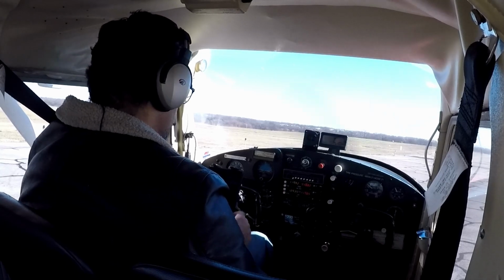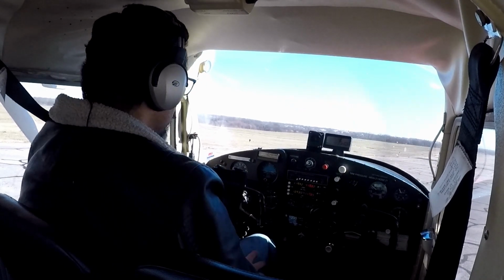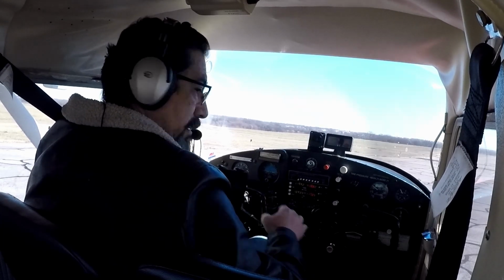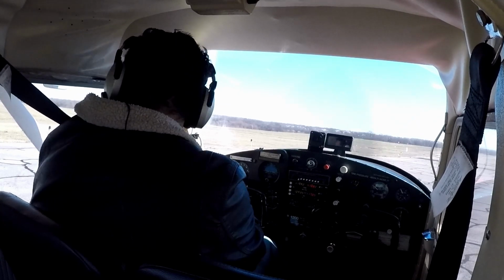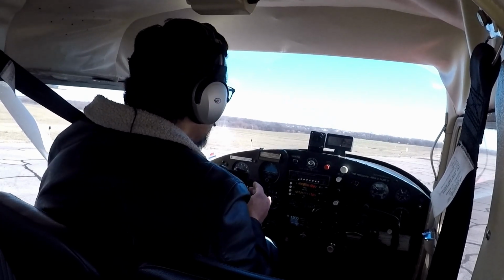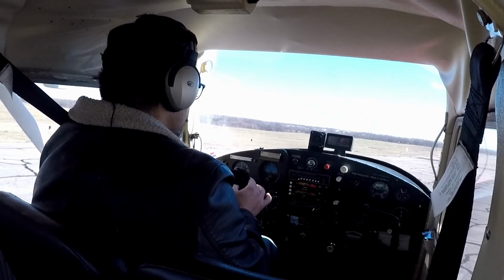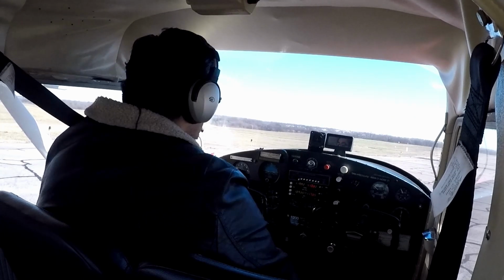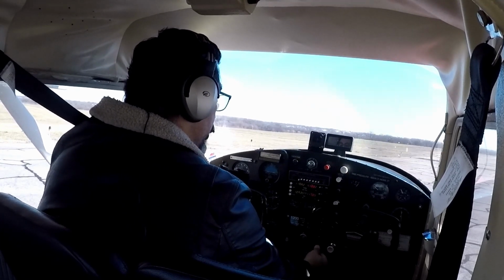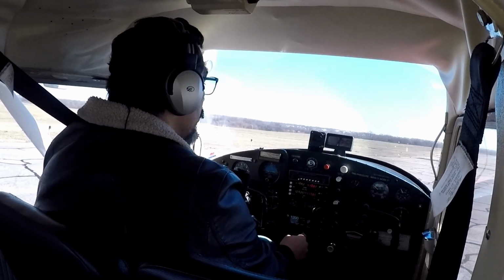Checklist. Brakes set on hold, seat belt secure, doors closed, windows closed, flight instruments all set, fuel is on, mixture rich. Throttle 1700.